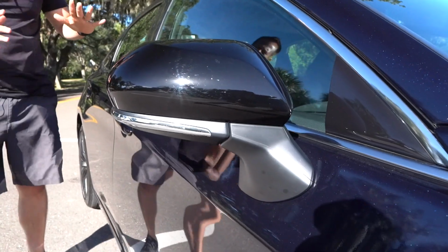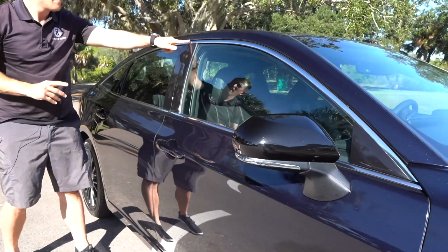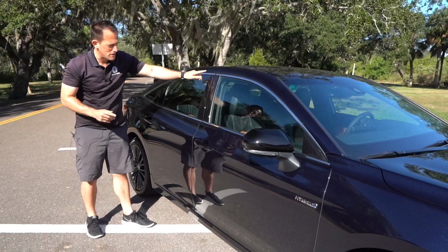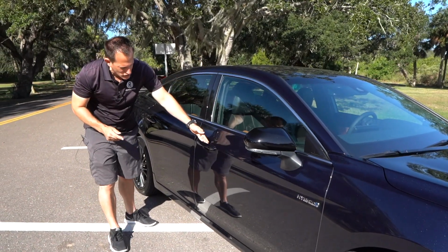Now, as we kind of coast down the side, you got a standard size sunroof. You do have some brushed aluminum trim, both top and bottom, around the window treatments, a little bit of gloss black, color matched on the door handles.